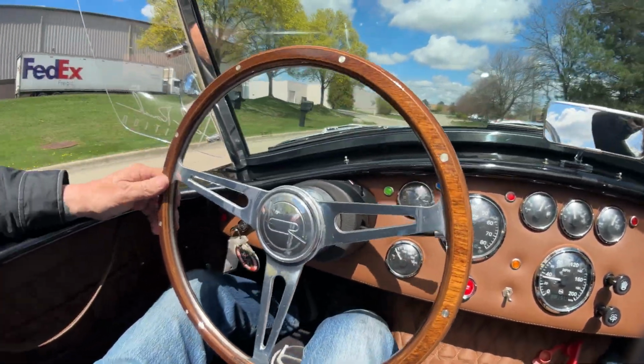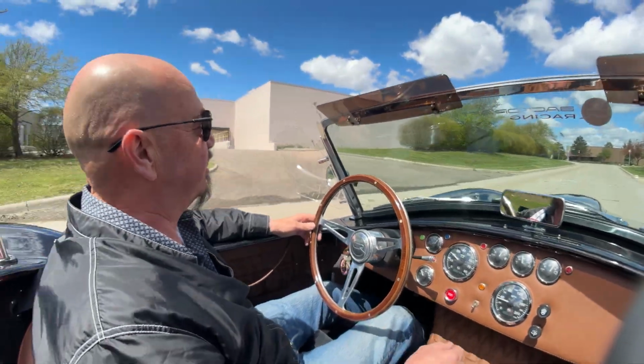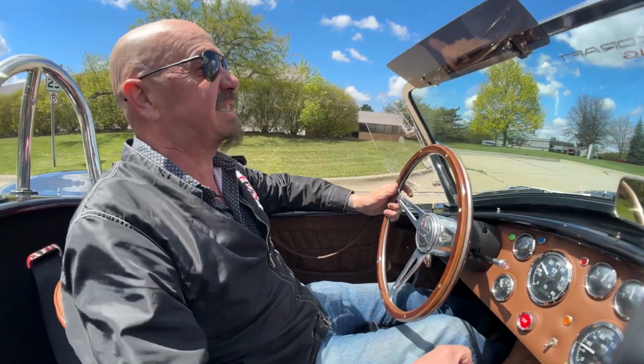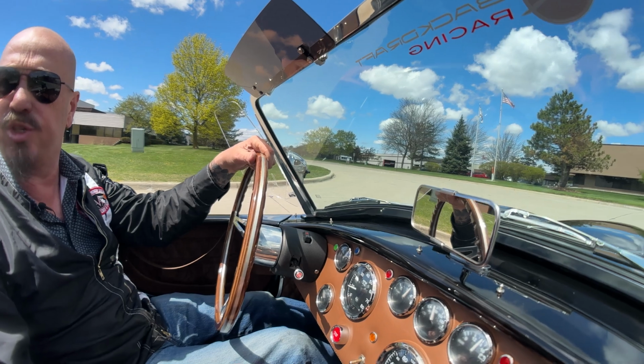Now this car's got 3,600 miles on it, but I tell you what, we already did the Underside video. You wouldn't believe it by looking at it. I mean, this thing is clean as a whistle. Looks like it just ran off the showroom floor.